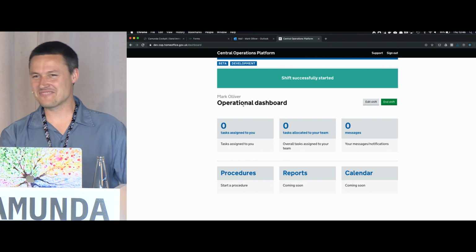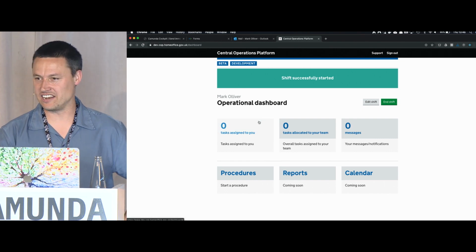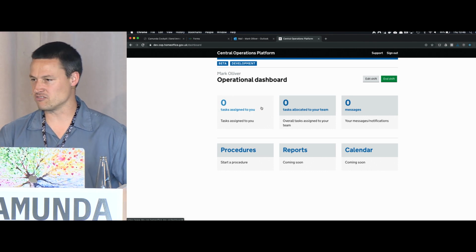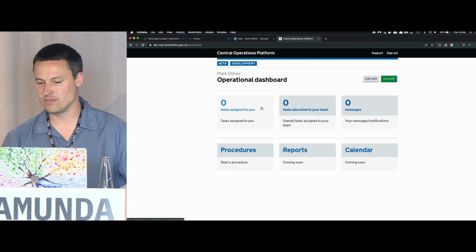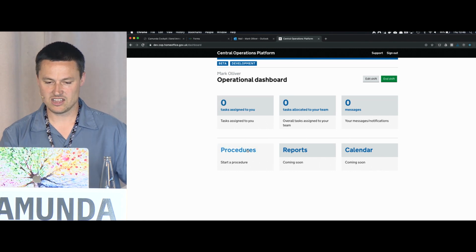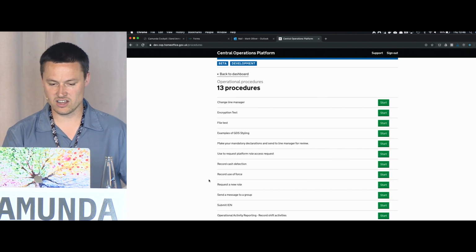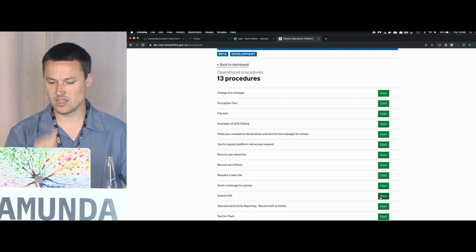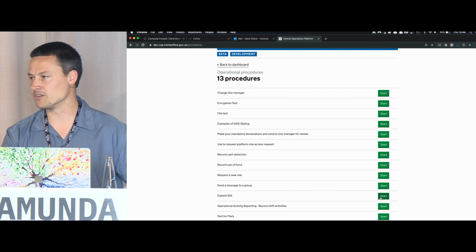There we go. So they get taken into their main daily dashboard. As you can see, we've split it into tasks that are already assigned to them, tasks that belong to their team, and some other internal messages. For this bit, we'll go to procedures, and I will take you down to a new procedure we're doing at the moment, called Submit IEN, which is an intelligence notification.